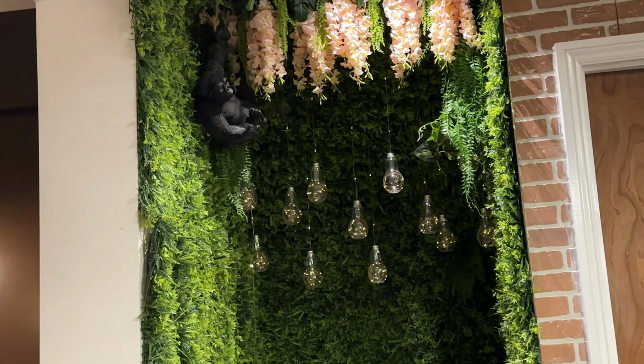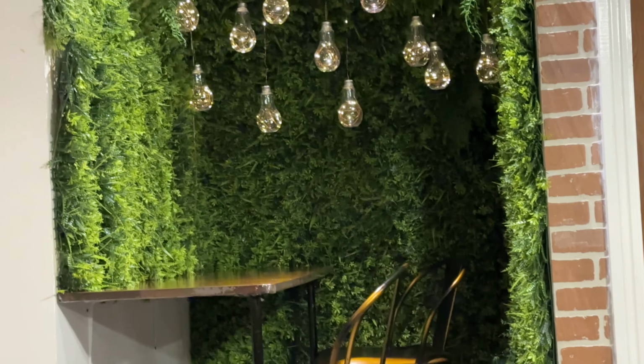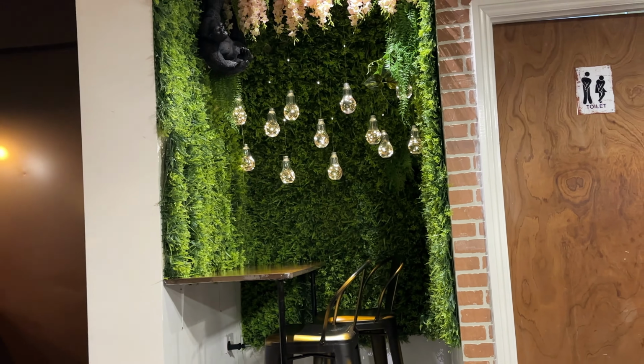Also found the most romantic spot ever for a takeaway. Look at that, you've got the lights, you've got the foliage, you've got a friendly little pet to play with, 2 seats next to each other because you like each other. Come on, that is low-key kind of epic. You didn't expect that, did you?